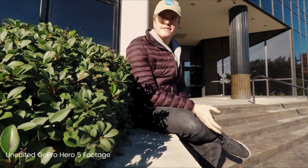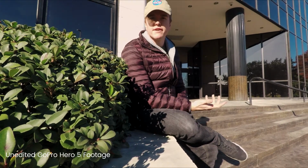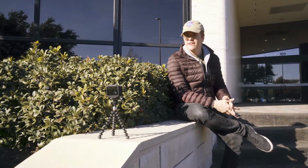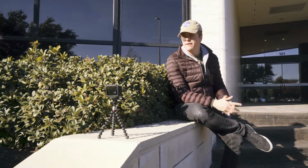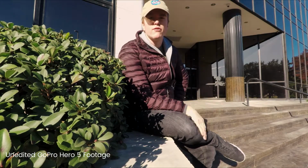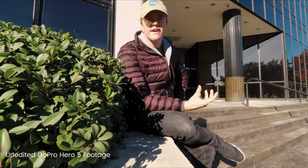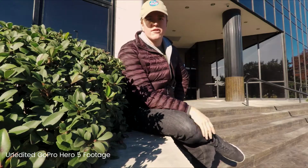So this is going to be the outdoor scenario for the GoPro, and this is pretty ideal as far as GoPro image quality goes. It's going to be bright. You're going to get a pretty clean image out of the GoPro. As you can see, it's a little bright on one side of my face, so you do want to be mindful of where you put your testimonial subject. I always recommend put them in a shaded area where there's pretty even lighting across the board.